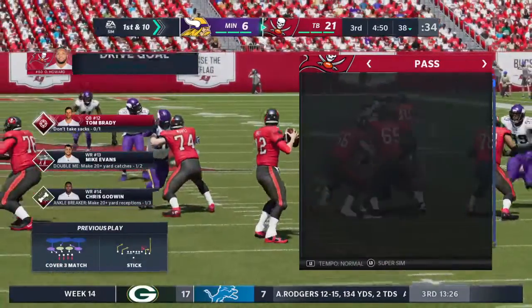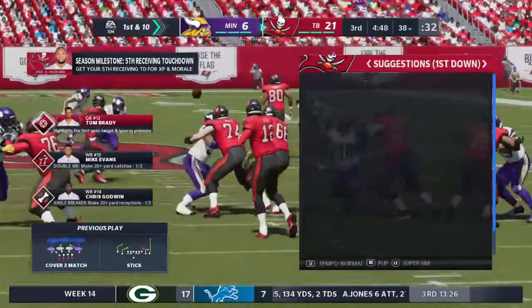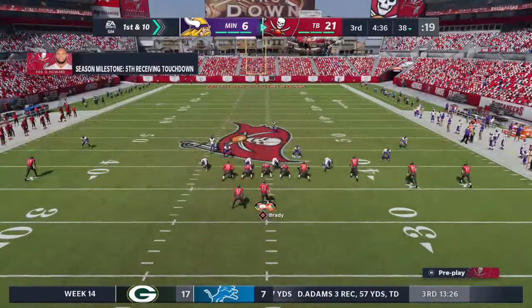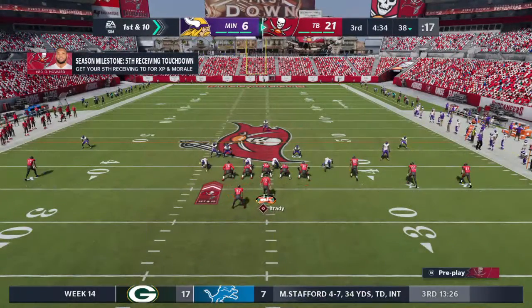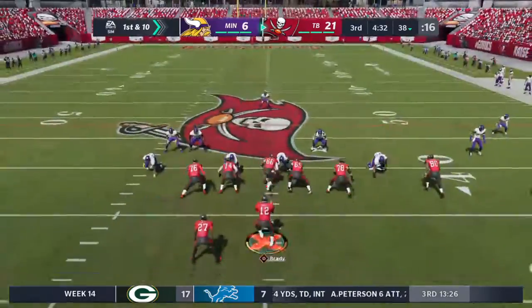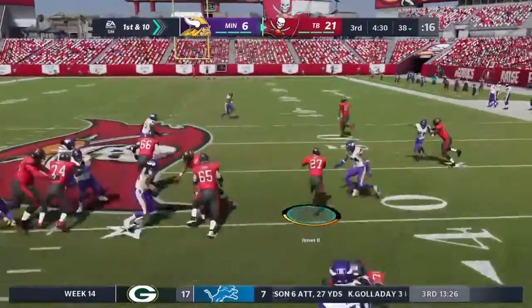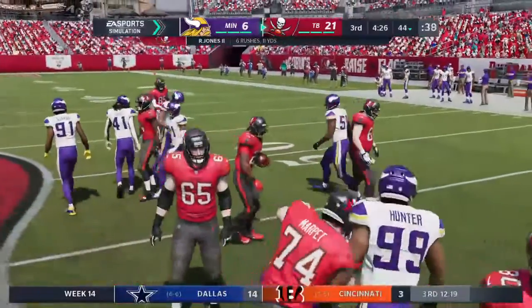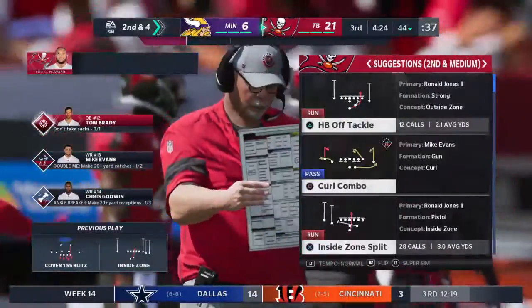1st and 10. Throughout his career, Tom Brady has made a living with the quick pass, hasn't he? How about that one? A little slant inside. And I think his arm's gotten stronger throughout his career, too. Yeah, you can just see one of many examples of why he's made more trips to the Super Bowl than any other quarterback. Footwork, intelligence, competitiveness. That's Tom Brady in a nutshell.